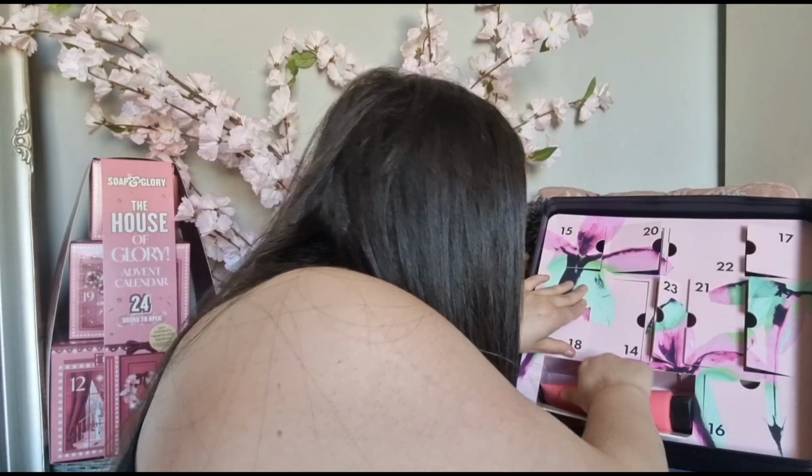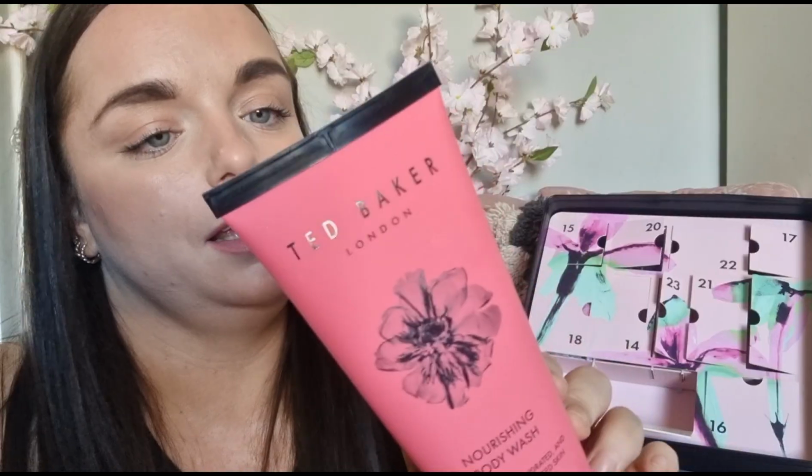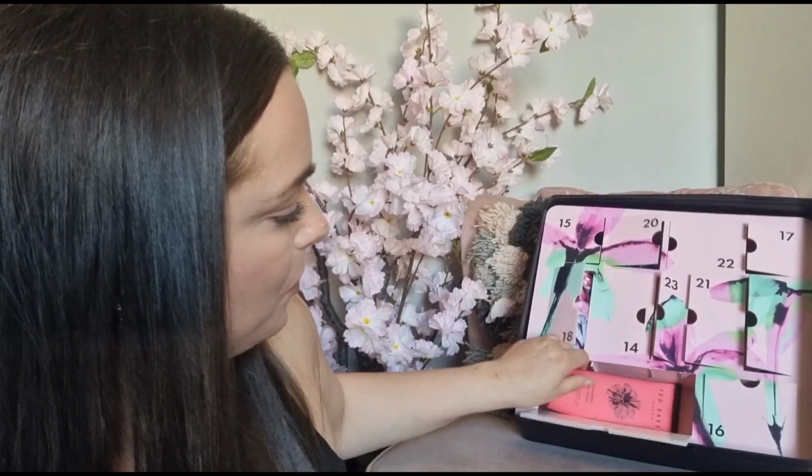We get the full size, big size, moisturising, nourishing body wash, and this is in the bergamot, peony and camellia scent, and this is a 200ml size, so it's a big daddy size. And that is our last day.